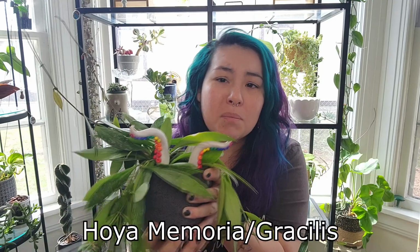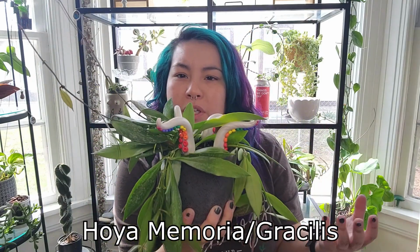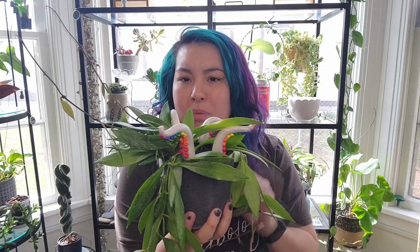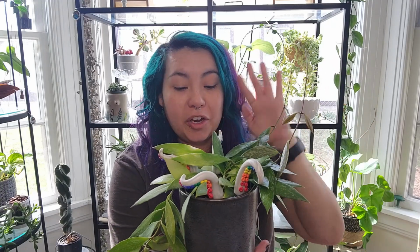Next up are all the Hoyas on the plant shelf right behind me, starting on the top shelf with my Hoya Memoria / Gracilis. I think it was formerly Gracilis and is now Memoria, but I could be mistaken on that. I did purchase this plant from Gabriella Plants in December of 2020, and it does have mealies.